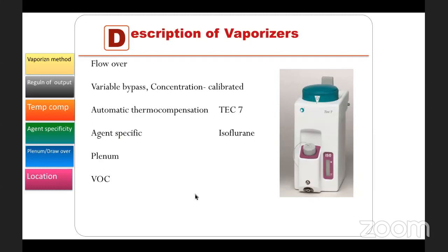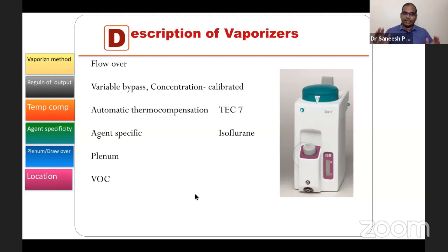So, only with the classification, without going into other nitty-gritties, you have explained at least 7 sentences or points regarding the vaporizer. Okay, so this is the way to tackle whenever you are given a vaporizer. Most of the time, you will be given one more vaporizer and probably the question will deviate to compare between the agents or compare between the equipments. Okay, so no need to think too much into it.